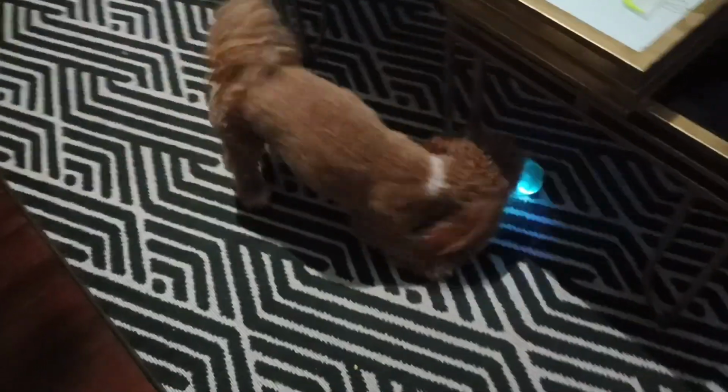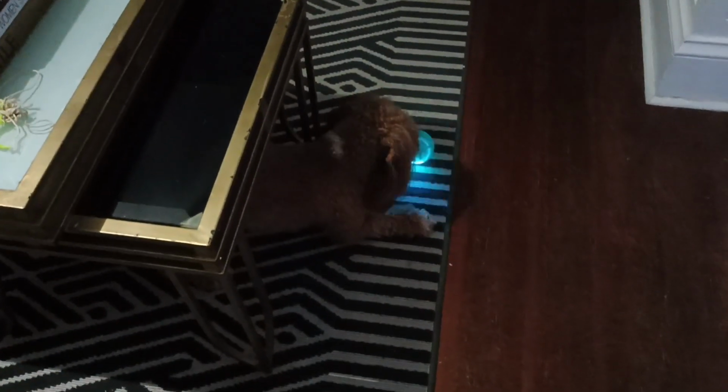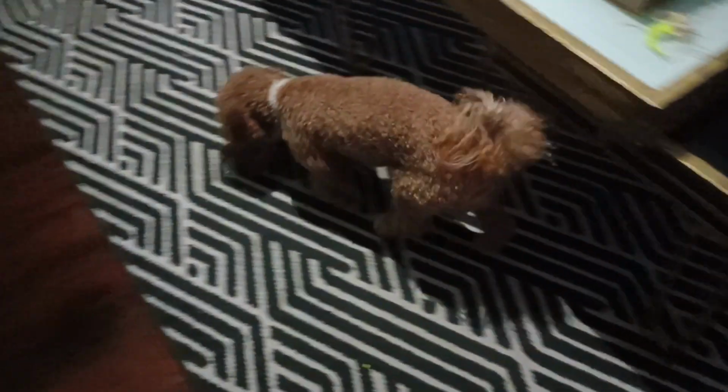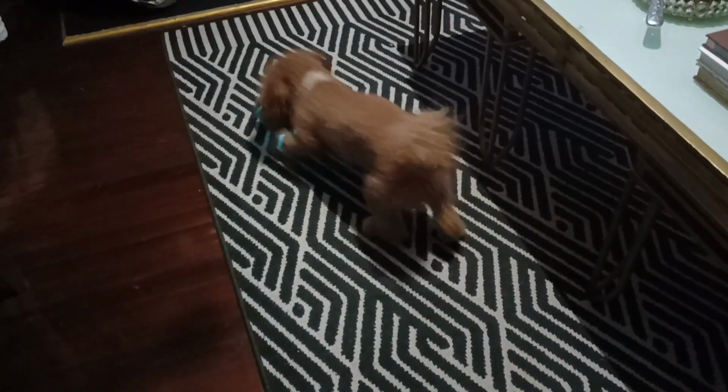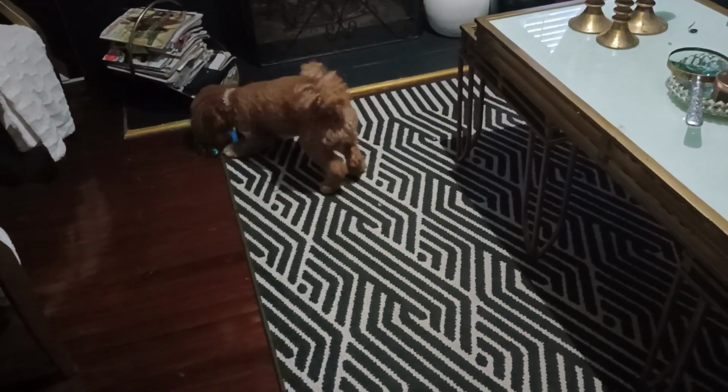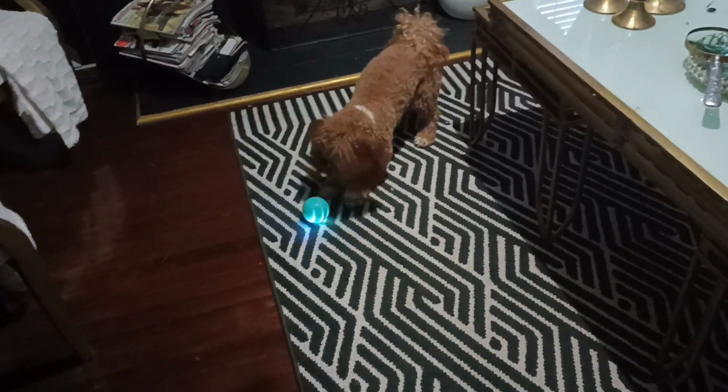If you have a ball-obsessed dog, make sure you get them an automatic ball for Christmas. This has really occupied him and freed up my time so that I don't have to be the ball launcher, and he can play with this by himself. He seems to enjoy it, so I'm able to go ahead and do something else, like work on my Christmas village.